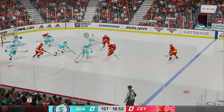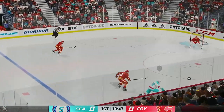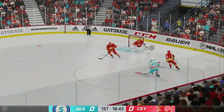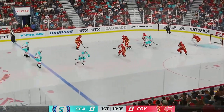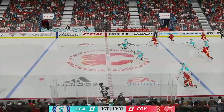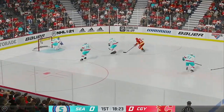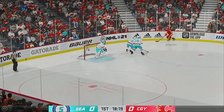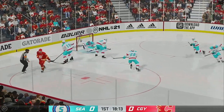Handles it along the blue line. And now it's grabbed by Hoffman. He carries the puck up along the wing. Calgary's got control of it now from their own end. From center, they get into the attacking area. Monahan's got it against the boards. With the stop.